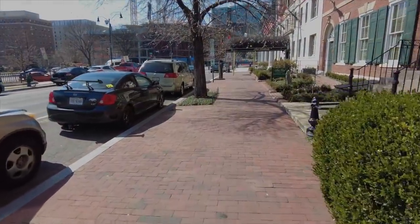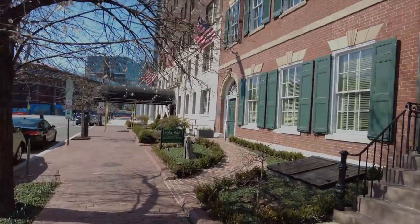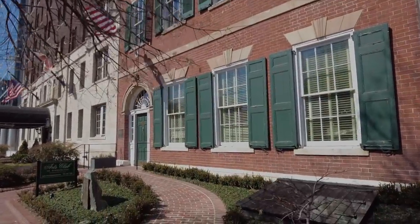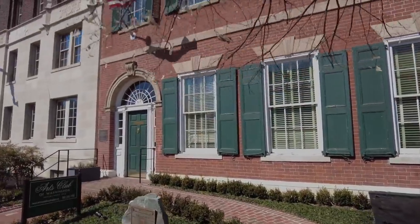So we're going to head down to George Washington University, which is just over there. But I wanted to stop at this house. This is the Cleveland Abbe House, A-B-B-E. And this was the house that President James Monroe lived in after the White House was burned in 1812.